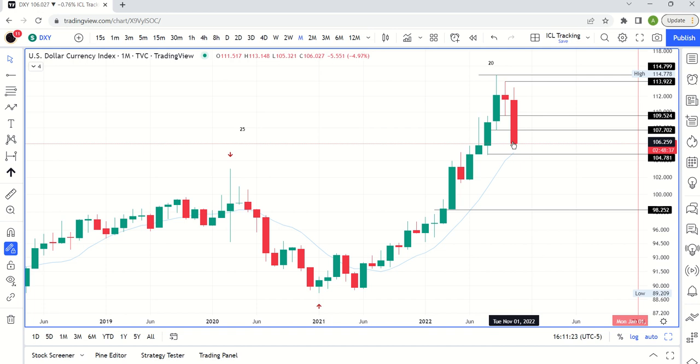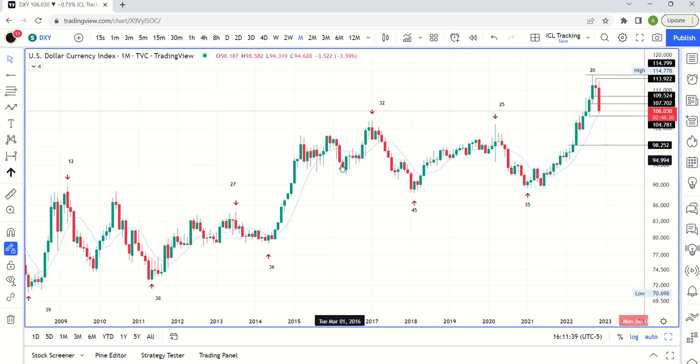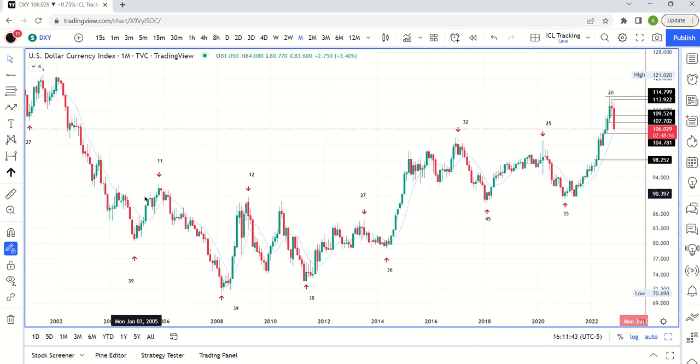We have now officially closed as a swing high. We've closed well below the low from September, not even a marginal swing high. That's a big signal. That suggests we've now started a downtrend on the monthly chart, right? Like this. This was a downtrend on the monthly chart. This is a downtrend. These are downtrends on the monthly chart.